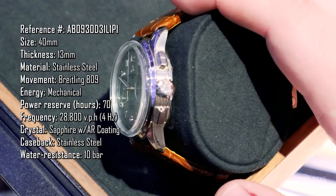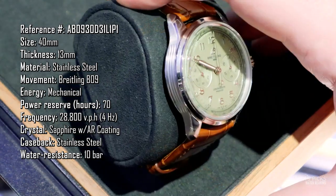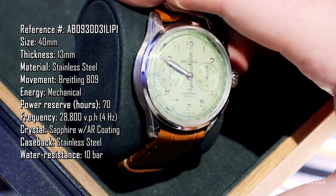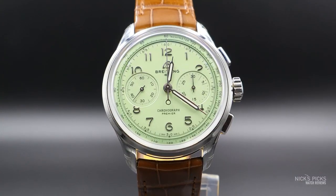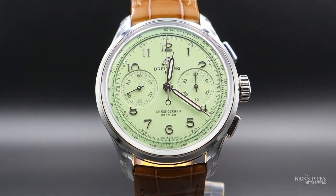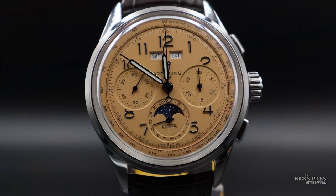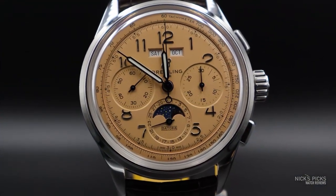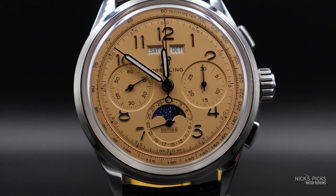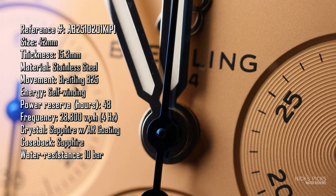For example, here we have a Premier 40 chronograph with a pistachio colored dial, and this design and coloring was really based in the 40s and really showed a return to elegance after the post-World War era. And another watch next to it is called the Premier Datora 42, which represents the beginning of more complicated watches for Breitling of the day, and was really a prelude to other more complicated pieces, including annual calendars and perpetual calendars that eventually found their way to our cases.